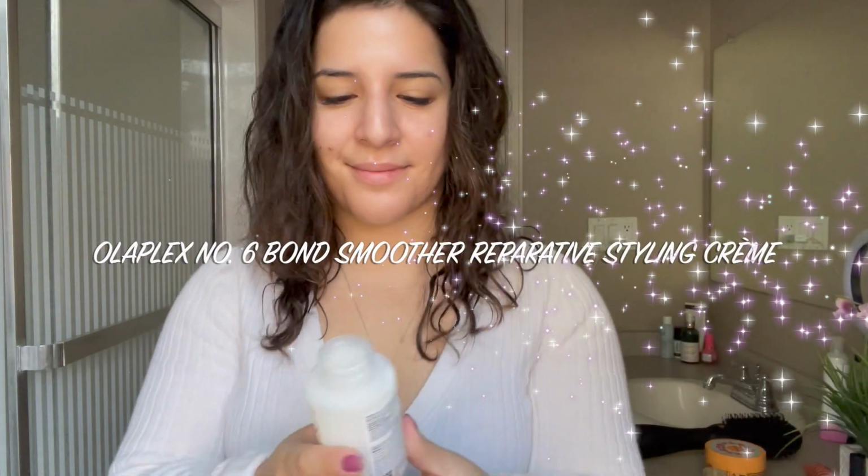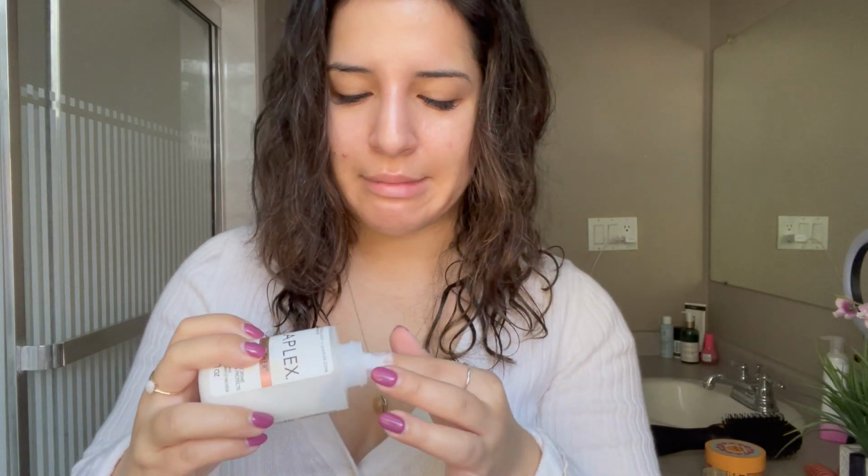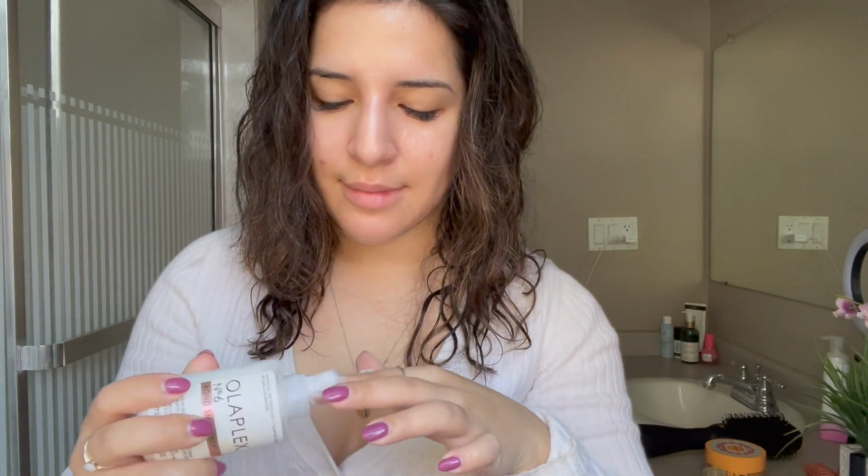The next product is the Olaplex No. 6 Bond Smoother, and it's a leave-in reparative cream, or Crème, and eliminates frizz, nourishes, and protects. So this is what I put on when I come out of the shower, and then I put a little bit onto my hand.